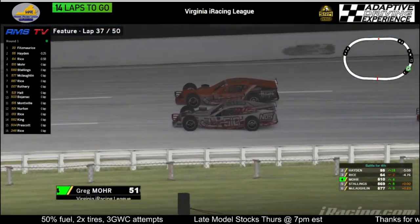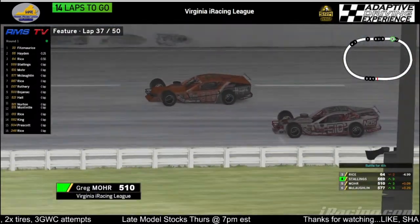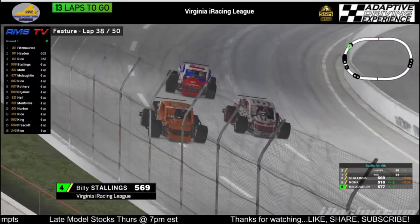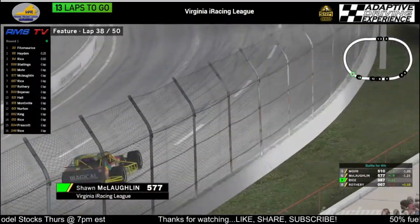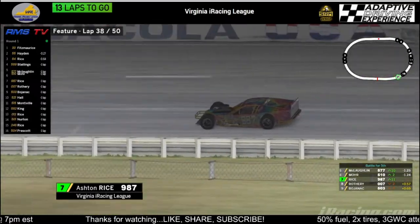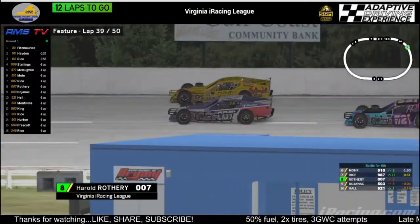Meanwhile, Greg Moore, he's still back in the, I was about to say the fourth spot. He just lost that to Billy Stallings, moving ahead of the 5-10 there. McLaughlin right behind them in that sixth position. A little further back, Ashley Rice. Not a whole lot of pressure on her at the moment. She's ahead of Harold Rothery, Paul Bajanic, David Hall. They're all battling for position.